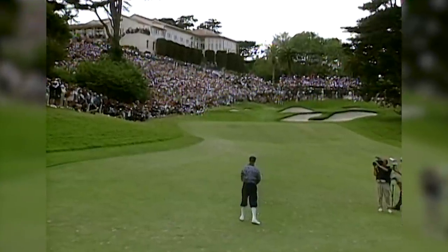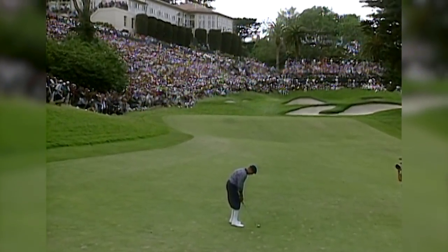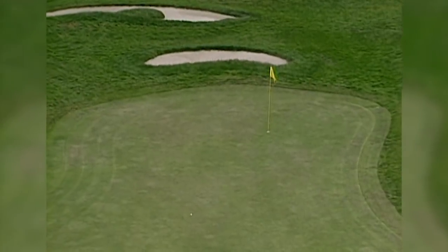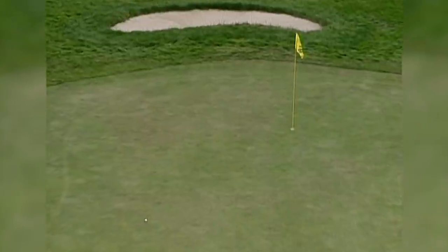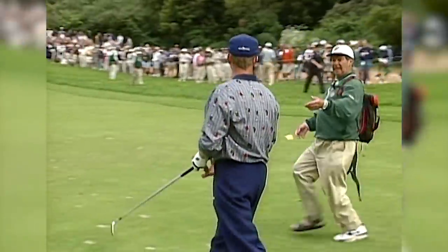Hole location's right there, just to the right of that. This looks pretty good. If it'll spin back. See if it hangs up or comes back. Got an awful lot of fans pulling for it to come back. He leaves himself a very interesting putt.